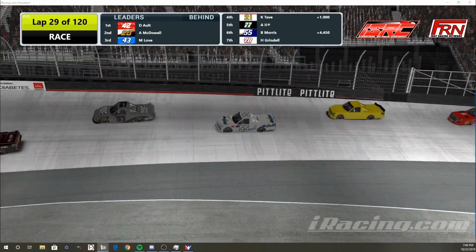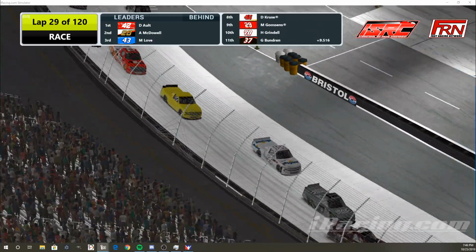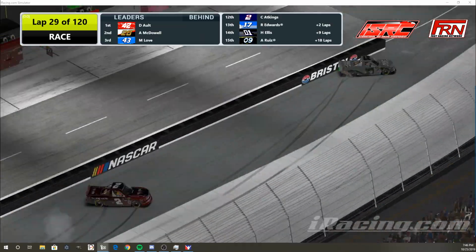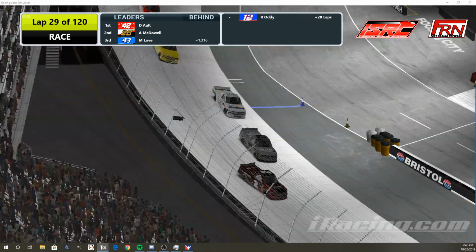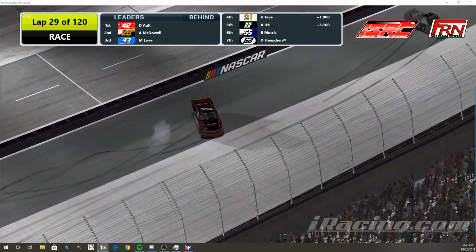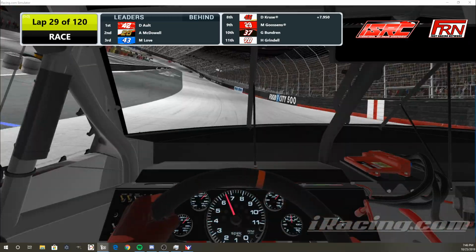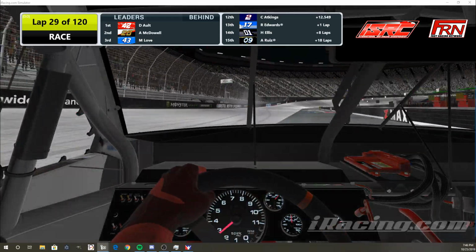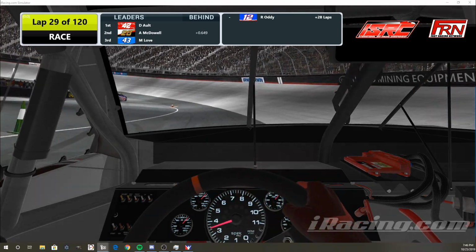Big gaggle of trucks right here. Oh, the 2 truck involved once again. Caden Atkins really not having a good night at all. Just gets loose off the exit, and it's just a giant chain reaction from behind. Here it is, seeing it on the wheel carrying the helmet cam tonight. Tough break for the number 2 machine.